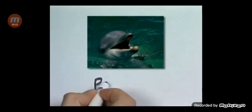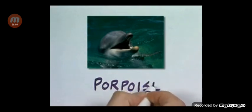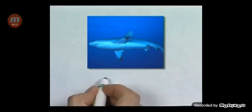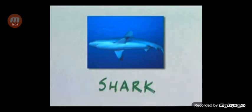Here's one of my favorite creatures in the whole wide world. It's a porpoise. Porpoise is spelled P-O-R-P-O-I-S-E. A porpoise. This is a shark. Watch out for the shark. S-H-A-R-K. That spells shark.